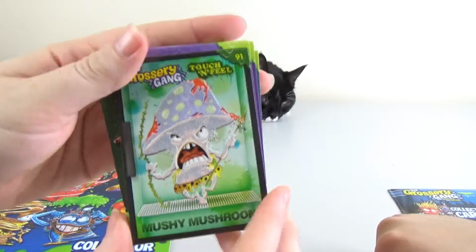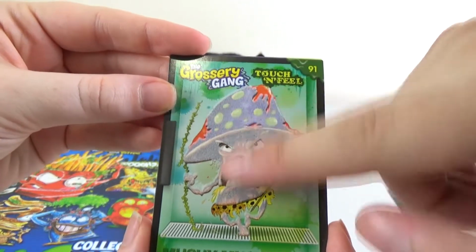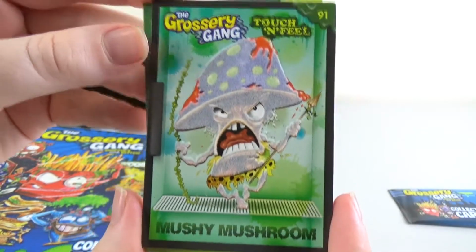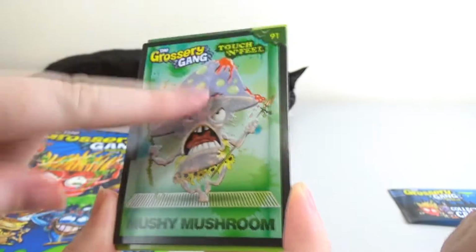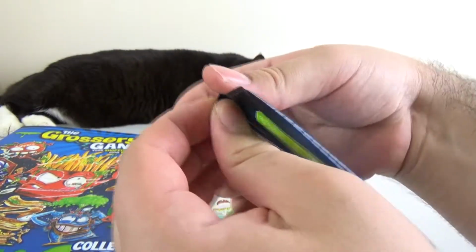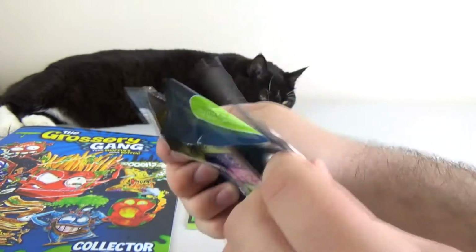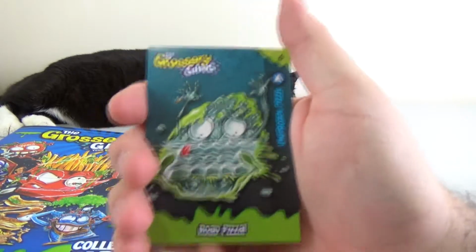And I'm pretty sure this is one we opened in the first video, which is one of the touch and feel cards. It's like a little flocked card. It's like the fluffy babies in Shopkins series two, I think. Same sort of thing. But disappointing, it's not a new one. It's weird that we got a couple of new ones and then the rest of the pack is the same. Not ideal.